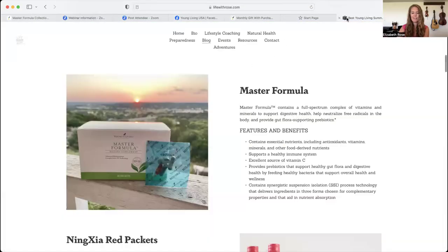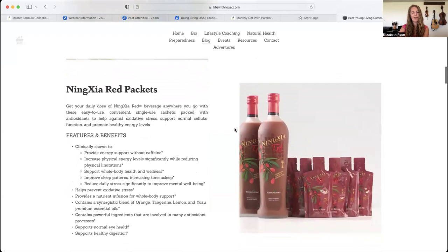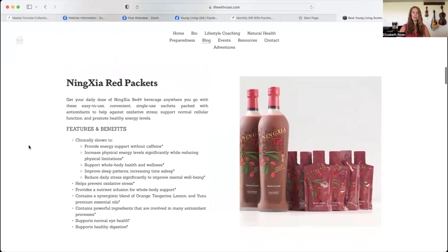We have, let's see here, what is it? Oh, Ningxia Red. Okay, if you're not familiar with Ningxia Red, I have a blog about Ningxia Red. There's tons of studies out there about Ningxia Red, but here's the basics of it. Ningxia Red beverage, basically, you can take it anywhere, and it's easy to use on the go. Love these packets. Okay, an on-the-go little tip is you can actually freeze the packets. So you could freeze them, put them in your cooler, and as you're driving down the road, just open it up and you have a little bit of a slushy red. Or if you cut the top off of it, and it's still nice and frozen, you can actually eat it kind of like a popsicle. So that's really fun.